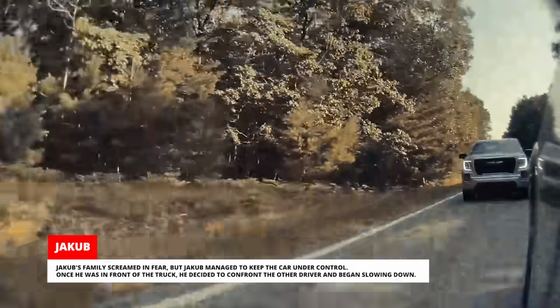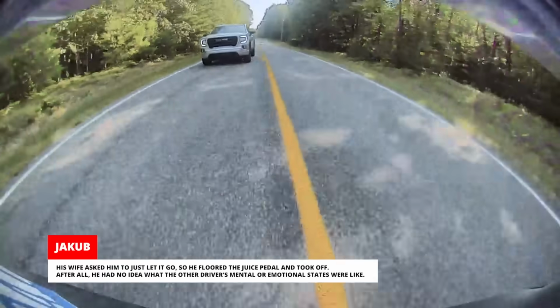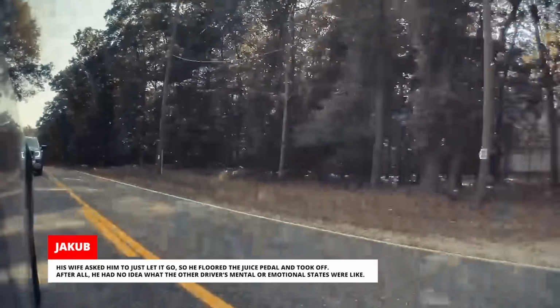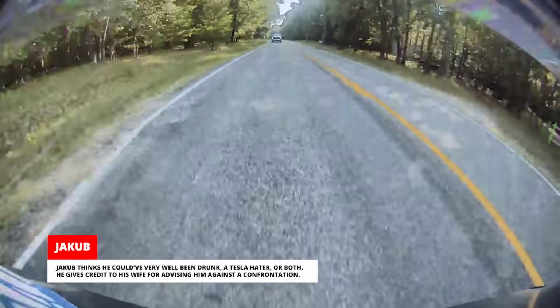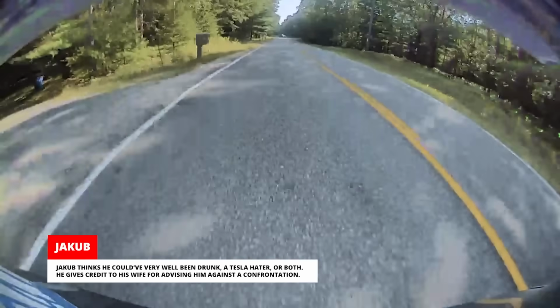Once he was in front of the truck, he decided to confront the other driver and began slowing down. His wife asked him to just let it go, so he floored the juice pedal and took off. After all, he had no idea what the other driver's mental or emotional states were like. Jacob thinks he could have very well been drunk, a Tesla hater, or both. He gives credit to his wife for advising him against a confrontation.